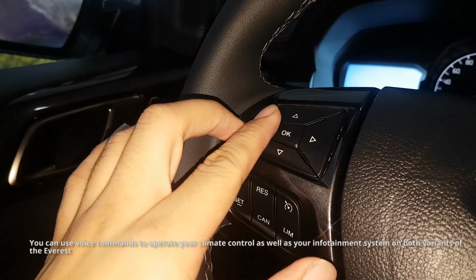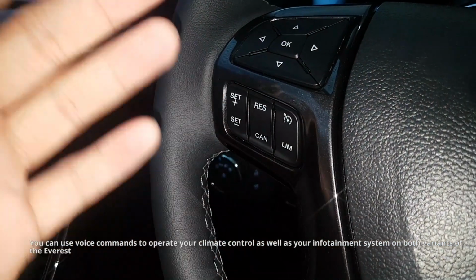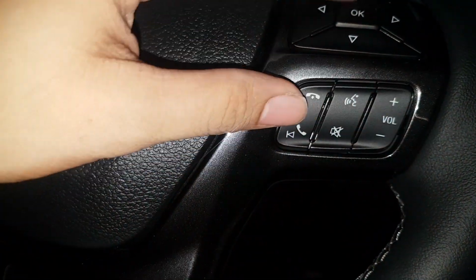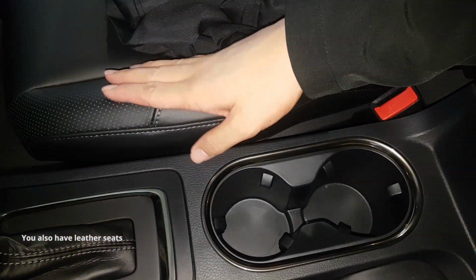You have controls for your infotainment, also for your cruise control. This vehicle does not have adaptive cruise control. You have controls for your hands-free operation. You have the same 10-speed automatic. You have a USB port, a 12-volt outlet. You get the same 8-inch infotainment screen. You also have leather seats and cup holders over here. And you also don't get the sunroof.